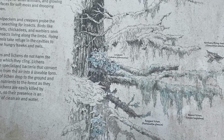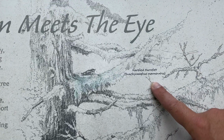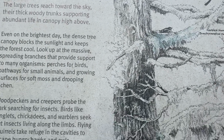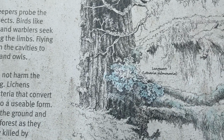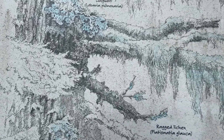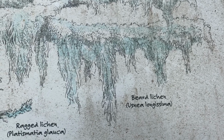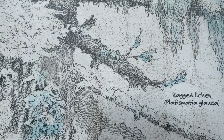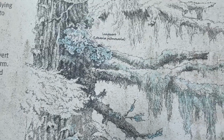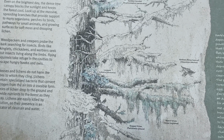This covers all the different kinds of moss that you typically see. Marbled murrelet, whatever the hell that is. It's just a normal moss on top of things. Lungwort is the more ragged looking moss. The moss that hangs down from the tree is called bearded lichen. And the stuff you see typically falling on the floor all the time, that's ragged lichen. So now you've received your lesson for today regarding Pacific Northwest forest.